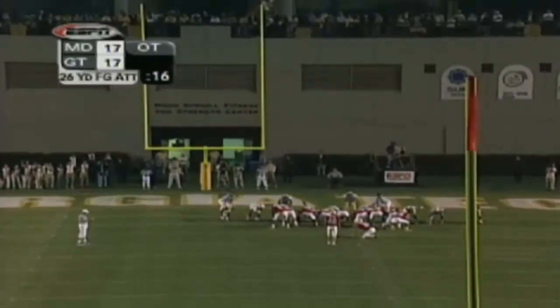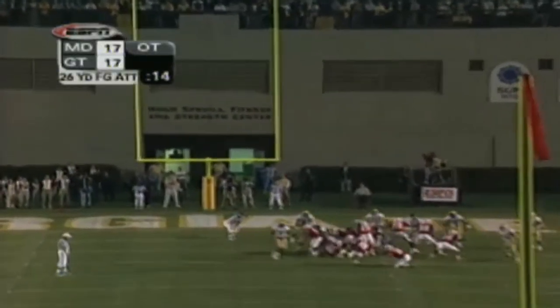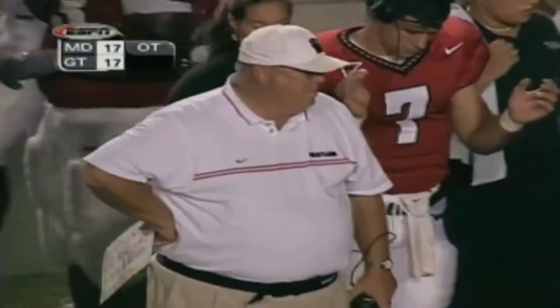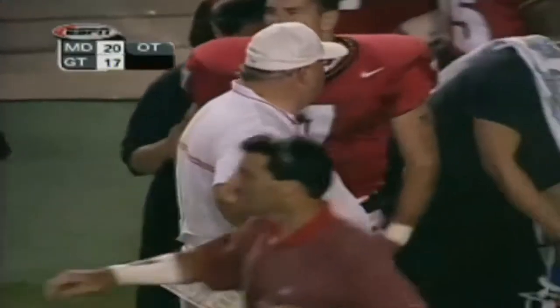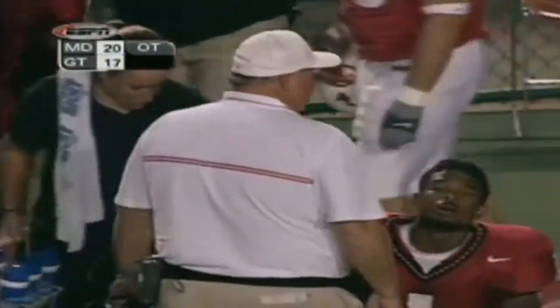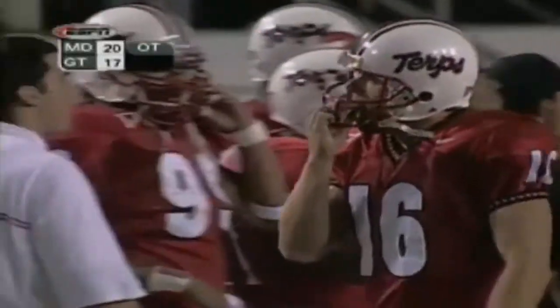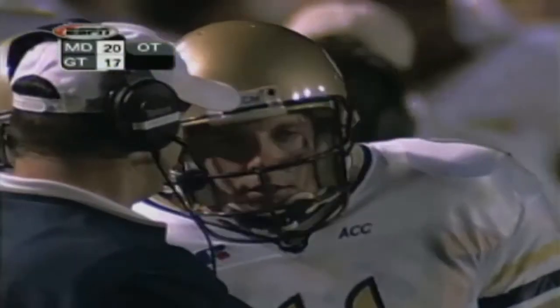Brooks Bernard holds. Right in the middle. Right through. Like Jan Stenerud. All the torture that Ralph gave him, he's split the right in the middle. Maryland 20, Georgia Tech 17.